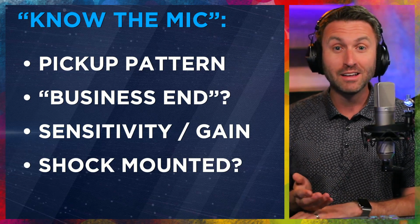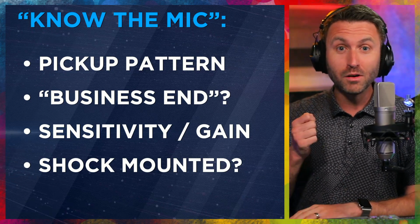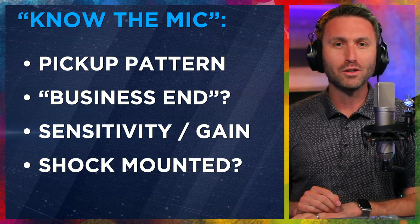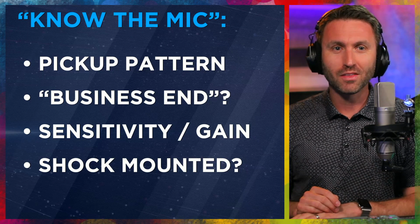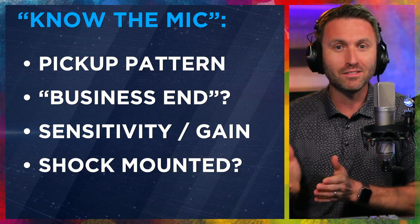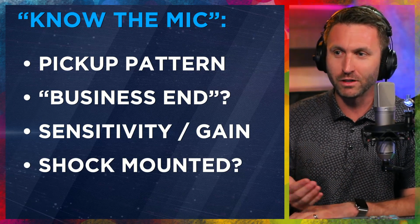And knowing the mic is like knowing the club that you're going to take out of your bag. I mean, simple as this. You wouldn't want to use a driver for putting, and you wouldn't want to use your putter as your very first shot off the tee, right? You use specific tools for specific jobs.